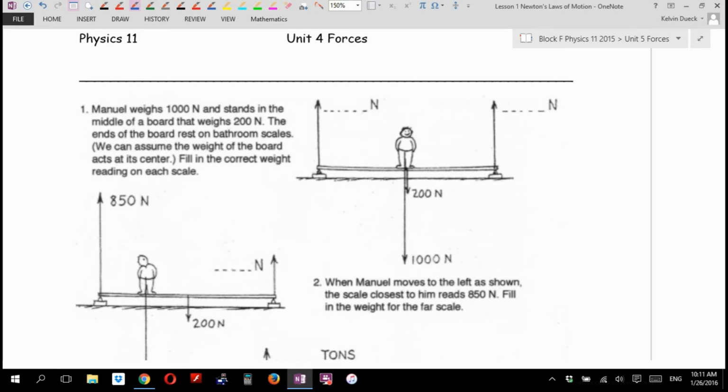Alex, 1,200. This is Newton's first law. Alex, is he sinking into the ground like quicksand? Is he flying into it like Superman? Then the forces must be balanced. That's Newton's first law. And in fact, I can tell you it's going to be 600 newtons apiece from each scale pushing up. How do I know it's split evenly? Because he's standing dead center.